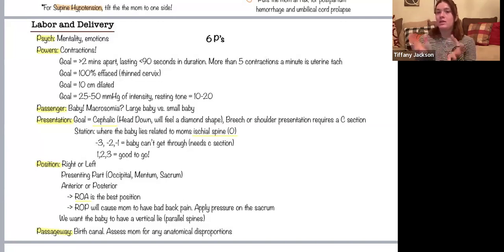If baby is still high up and are having all these contractions, it's probably going to warrant a C-section. We also want head down. When we feel the baby, we will feel a diamond shape in the head. This means they are head down. Okay. We also look at right or left. Ideally, we want baby to be presenting right occipital anterior.